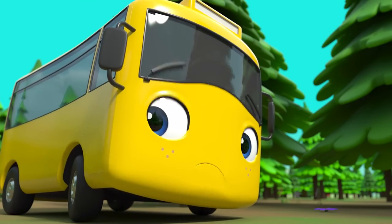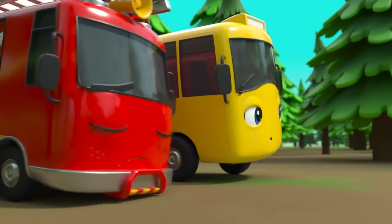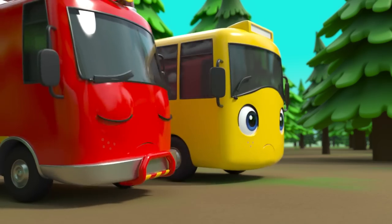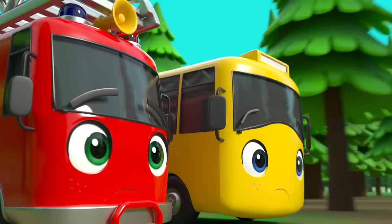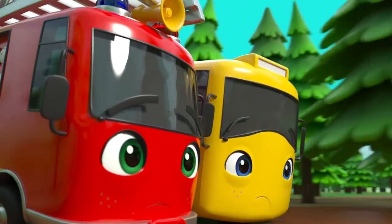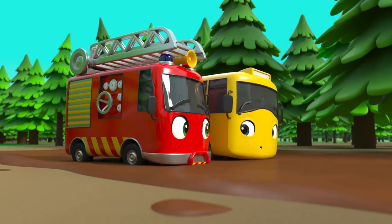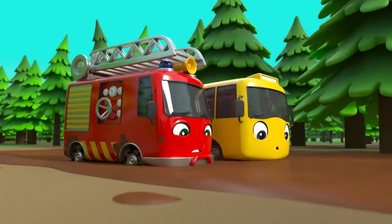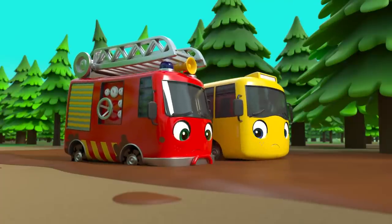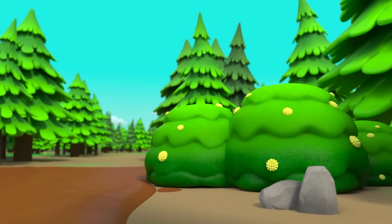Nope, don't worry, Ash. Monsters aren't real. Uh-oh, I think they're lost, but they need to keep going. They're slowing down. Oh dear, they're stuck in the mud. What are they going to do? What is that? It sounds like a monster!